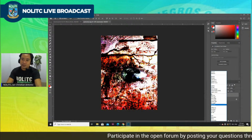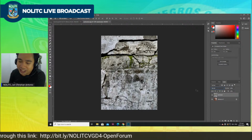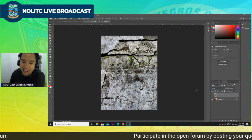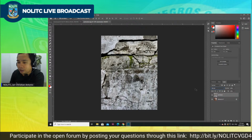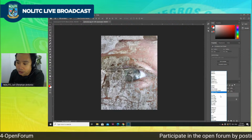Dito actually kapag beginner ka, kapag medyo baguhan ka, based doon sa in-explain ko kanina na 27 blends, syempre mahirap i-memorize yung lahat ng functions ng 27 blends. So yung gagawin natin is mag-explore tayo, mag-experiment tayo. Again, yung purpose ko is yung contrast, so pwede akong gumamit ng overlay.